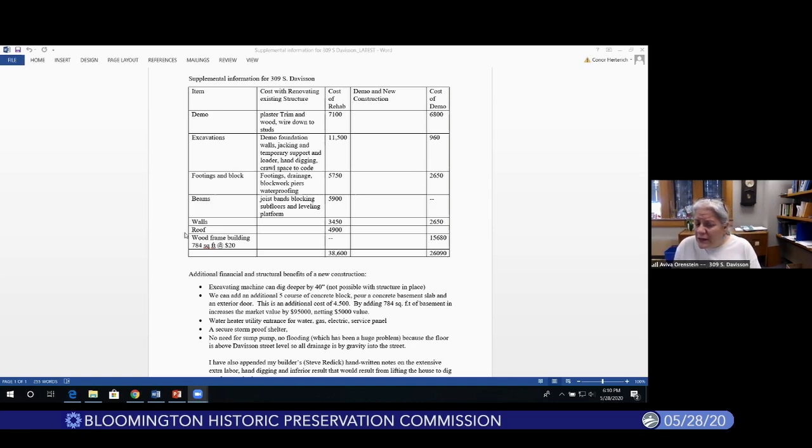These are numbers that we just got the other day by Steve going around to various folks. So I hope these are realistic. I am really not trying to make a case other than the one I'm making to you. I'm not trying to inflate it or otherwise be dishonest with you folks. I just came to the conclusion that I would be able to build a better house if I could start from scratch.